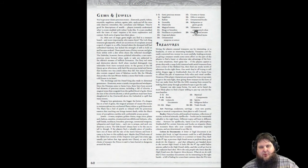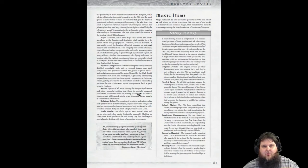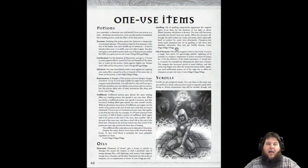Here's all kinds of different gems and stuff, all kinds of different treasures like arts and religious relics, and then it gives you ideas for each one of these, and I really like that. And then here's more story hooks for magic items of epic proportion, and then here's the one-use items like more potions. And now in the core book there's potions and oils and runes, and they just add more potions here, like the heroism potion, fortification potion, salvation, rejuvenation, and troll blood. So, and it gives you the cost for each tier: adventure, champion, and epic.